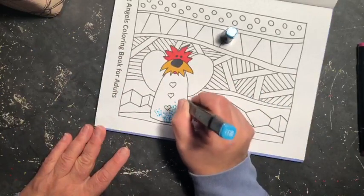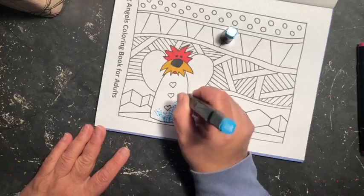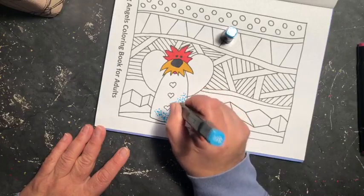And we're going to do a few different examples of what to do with pointillism and how to color a page like this during this color along.